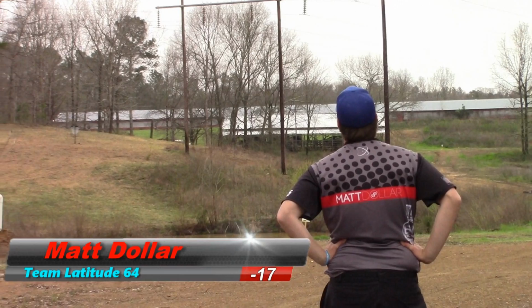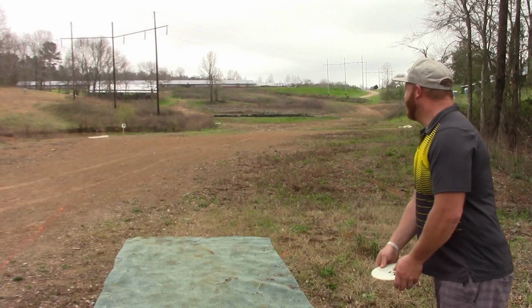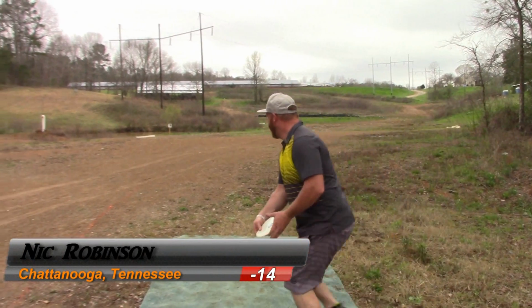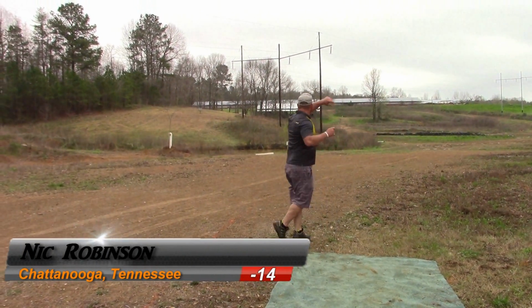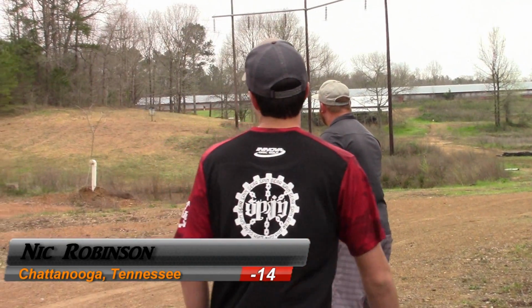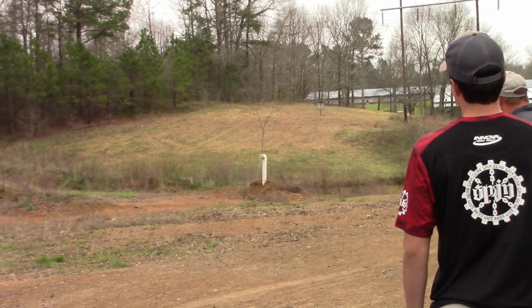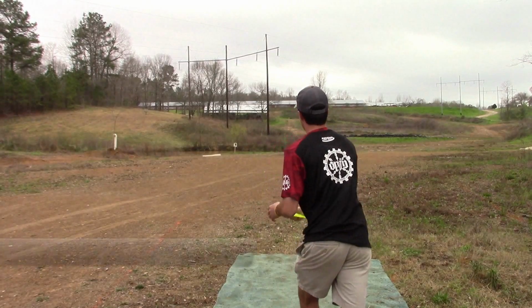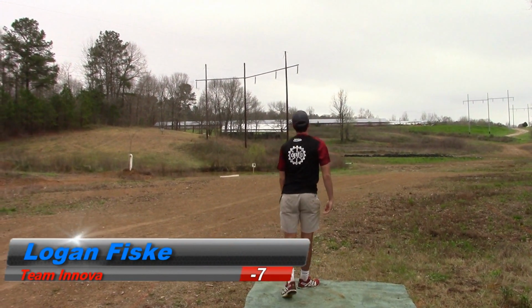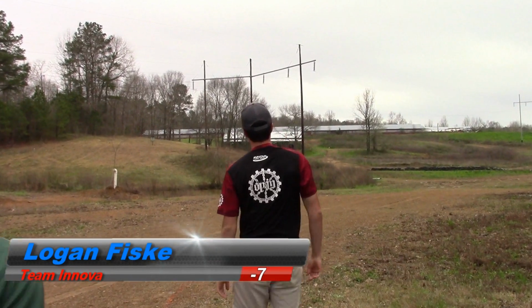Hole 10 is playing really long uphill and into the wind. There's an OB line going down those poles that extends from the highest pole just behind the basket and also all the way down the left side of that tree line and back to the left side. So Nick's shot caught a little bit of air here once it got that hyzer line, and he is barely in bounds on the left side line there.